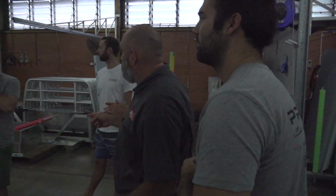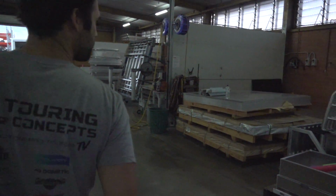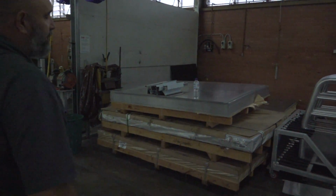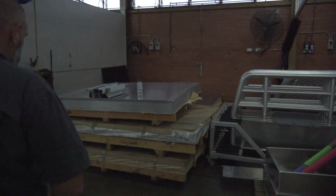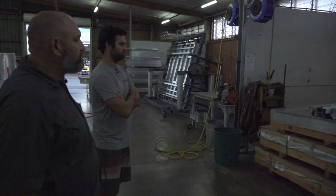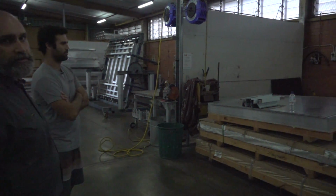So you can see here we've got headboards pre-made there, so we've got some floor sheet there. So we buy all the floor plate already pre-cut, DMV plate. That way there's no waste and it's built to our specs, so quite hard, quite strong. And because it's fully welded, we have to have it a certain size so there's no distortion.